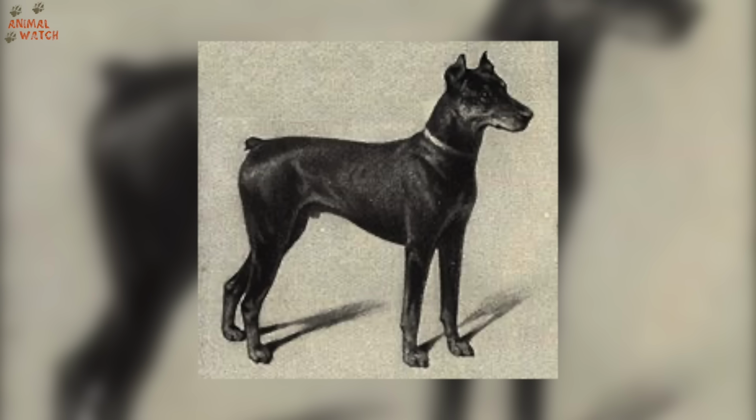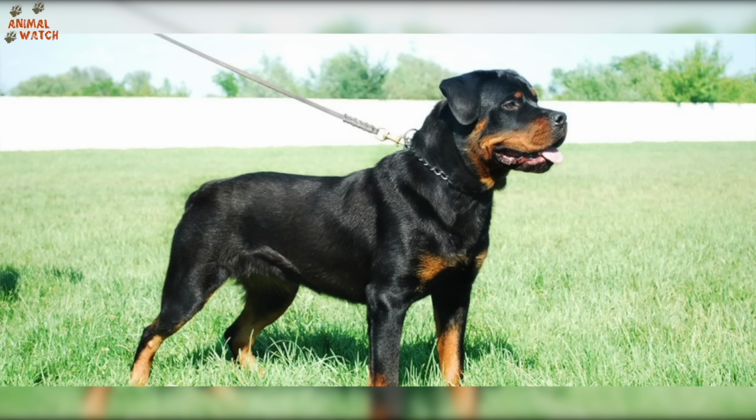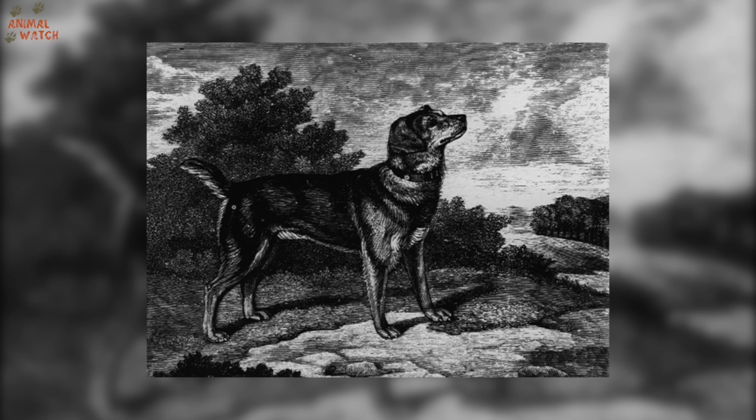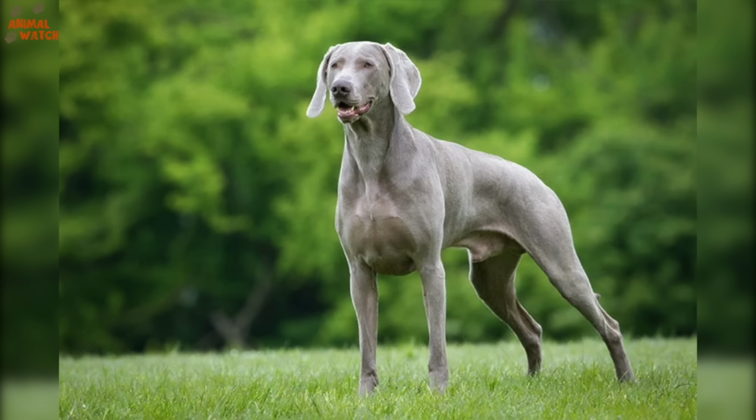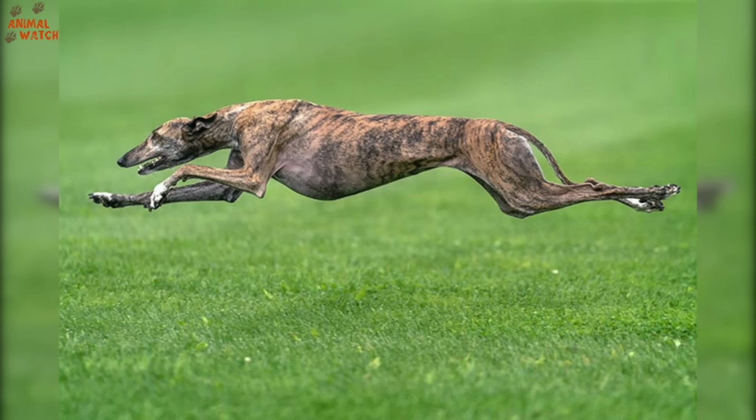To develop this new breed, Doberman is believed to have selectively bred dogs with traits that suited his needs for protection and companionship. While the exact combination of breeds used is not thoroughly documented, it is widely thought that the Doberman's lineage includes the Rottweiler, German Pinscher, Black and Tan Terrier, Weimaraner and possibly the Manchester Terrier and Greyhound.